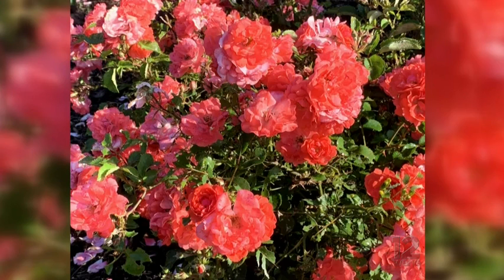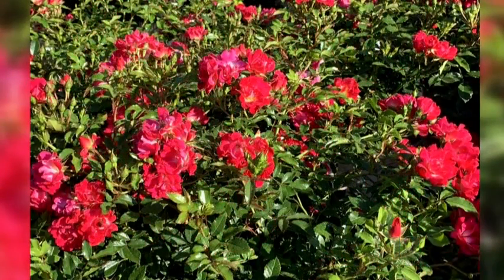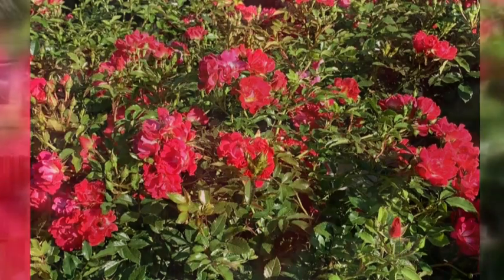I'm sharing some photos of both a coral colored one and a red. Those are from the Drift series of roses. Very short growing, again about 12 inches tall, makes a perfect foreground and blooms for such a long time. And as far as roses go, they're very easy to grow. They're not as fussy and just give you some color for a long, long time.